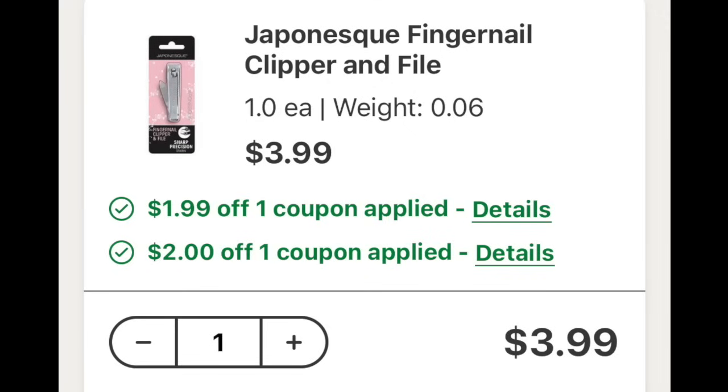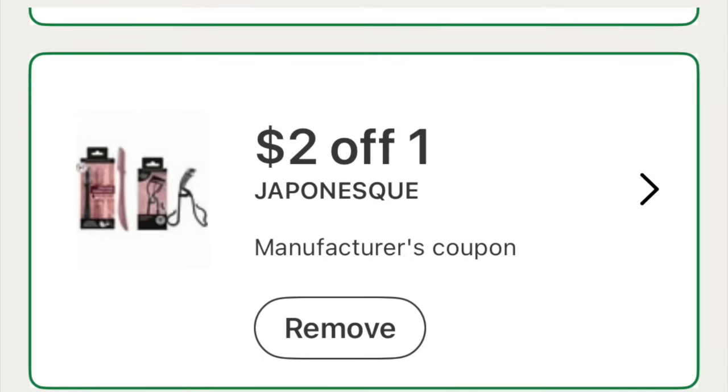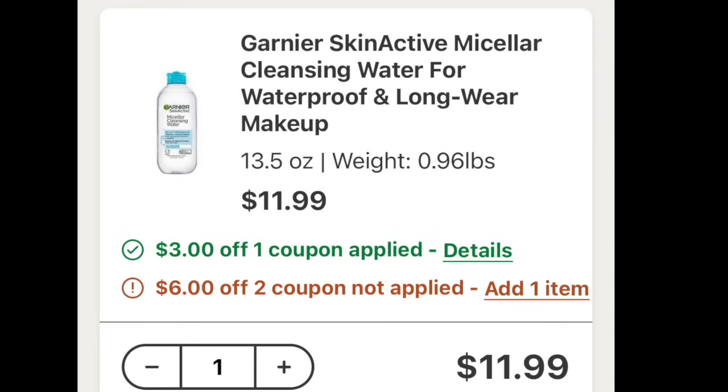Deal number 3. For this one, we're going to grab one of these Japanese fingernail clippers. It's $3.99. We have a $2 store coupon and a $2 manufacturer coupon, so it's going to make this completely free. Make sure you load the manufacturer coupon that showed up. Even if this thing isn't in store, just load it, because later in the week or next week it might show up, get restocked in your store.